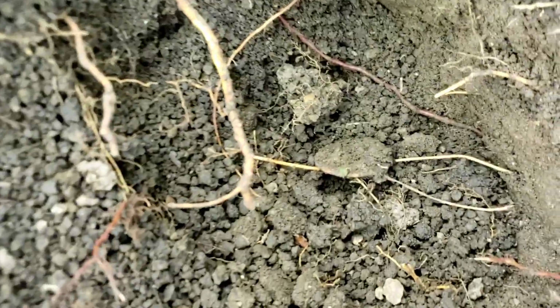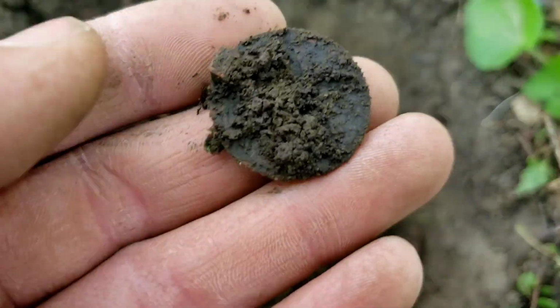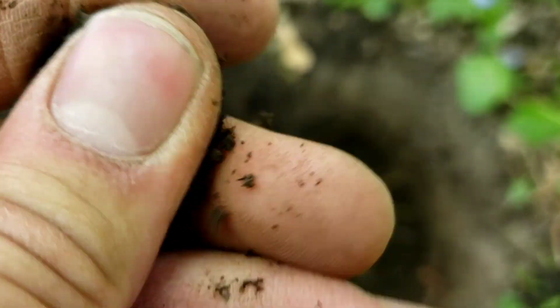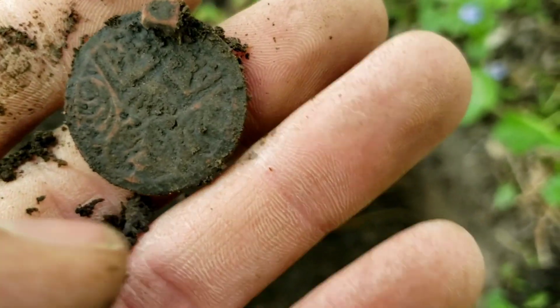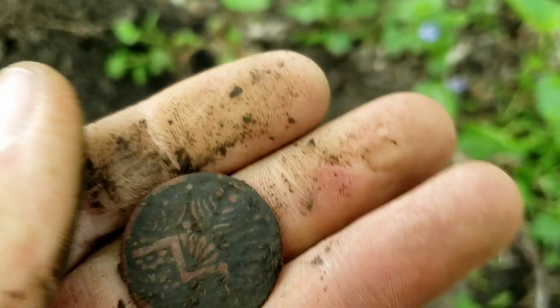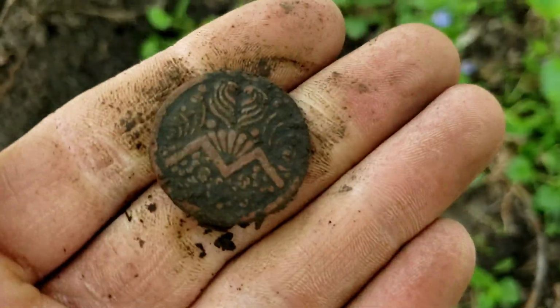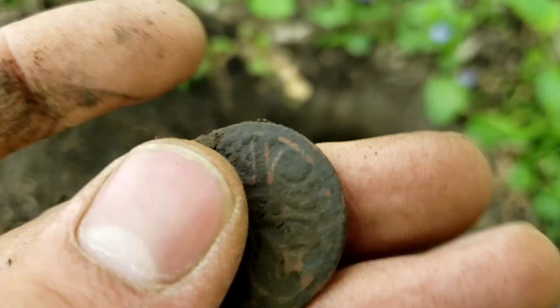So I'm down pretty deep again. This one came in just like an Indian, and I see round. Oh, there's something on it. So maybe not a token. Oh, that is fancy, whatever that is. Oh, wow. That's interesting. No clue what it is.